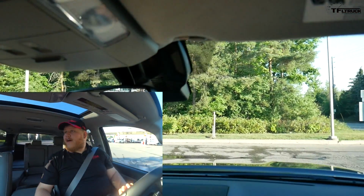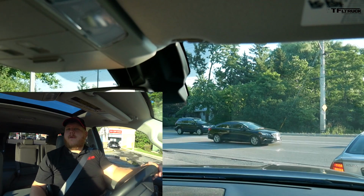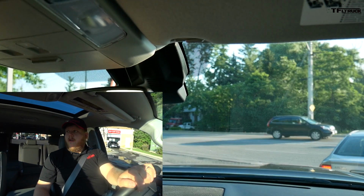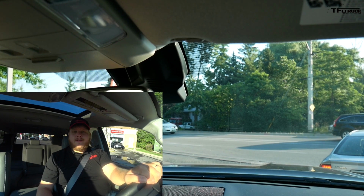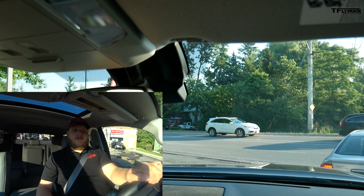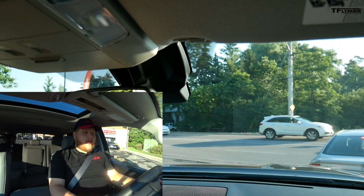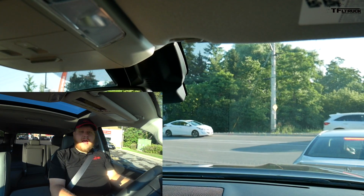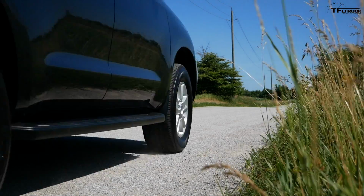Now this thing has the 5.7 liter V8, 381 horsepower, 401 pound-feet of torque. And because we have the towing package here, we have the 430 rear end. So everything is kind of working against us in terms of fuel economy, but that's okay. We're gonna drive nicely and we're gonna beat those ratings. I know it, we're gonna beat them.